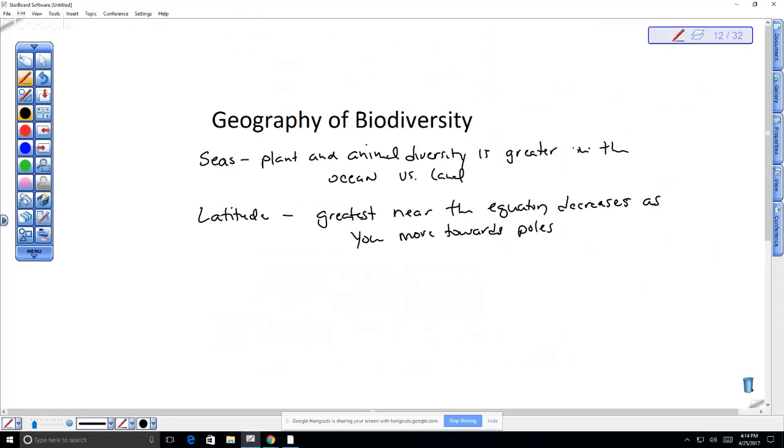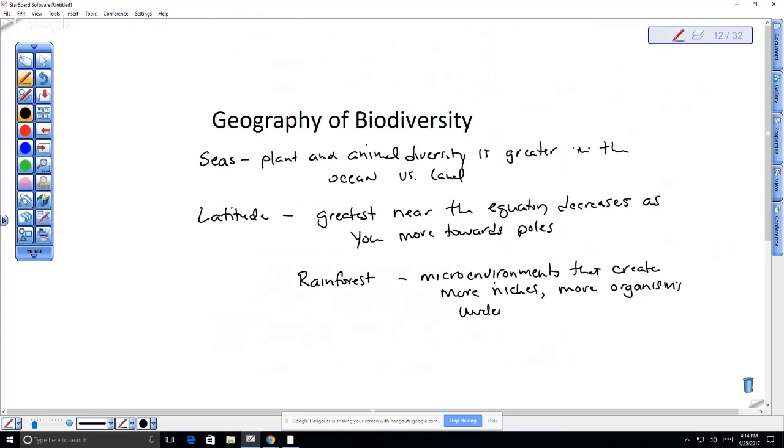So in the rainforest, we have microenvironments that create more niches and more organisms undergo speciation. In the rainforest, for example. Okay.